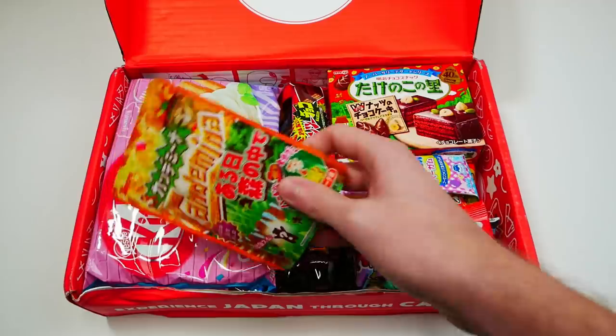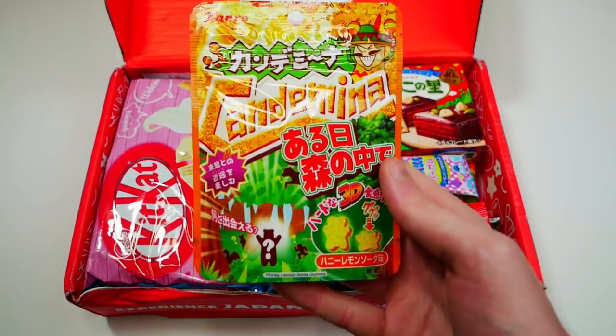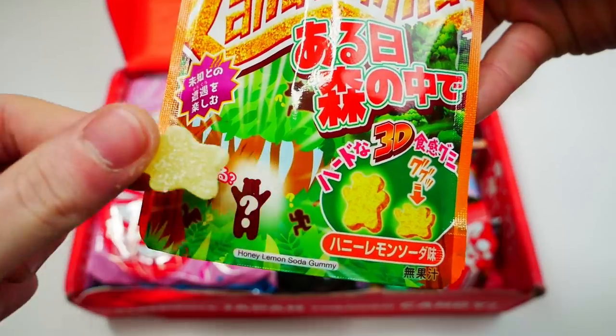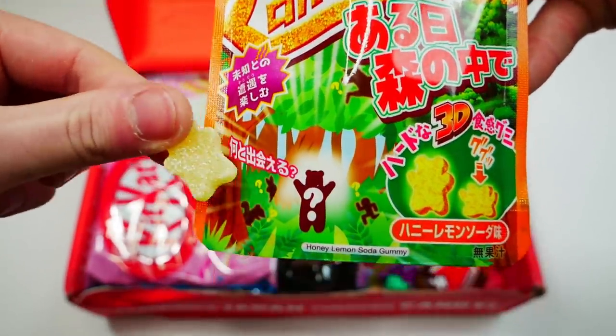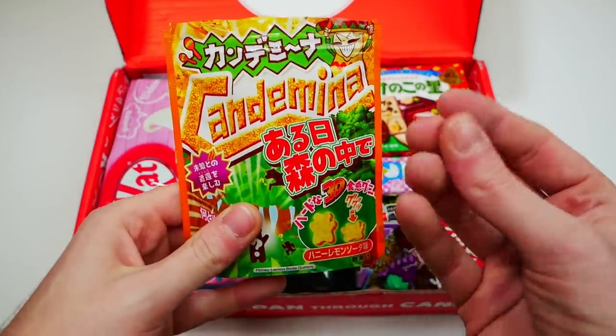Oh, I love them. Candamina honey lemon soda. Enjoy these honey lemon soda flavored Candamina gummies. Oh, little teddy bears or something. Oh, they are. They're so cute. Let's eat them. These have a great taste, and they remind me of the texture of like a Haribo gummy.